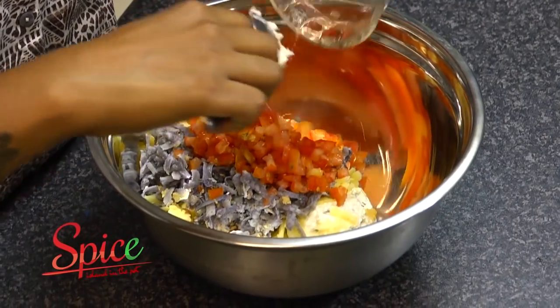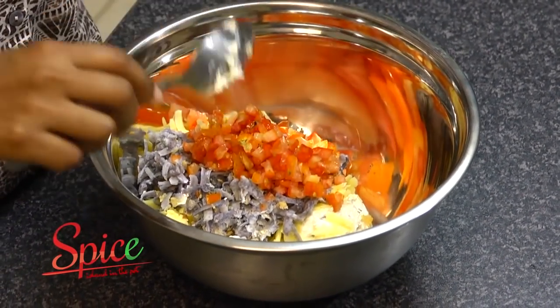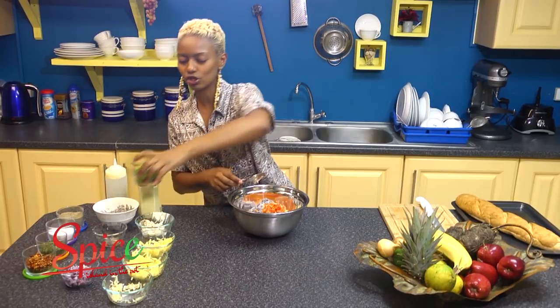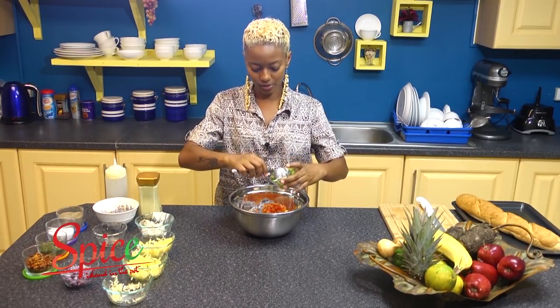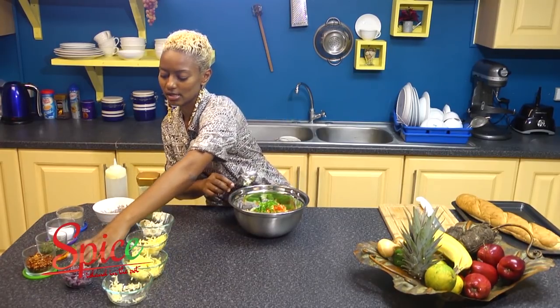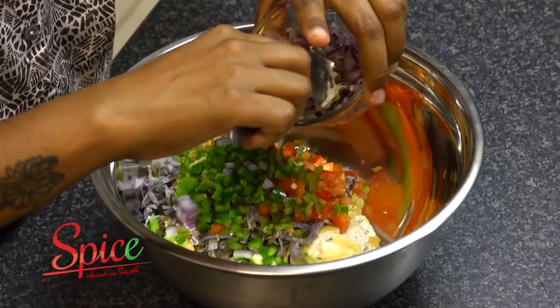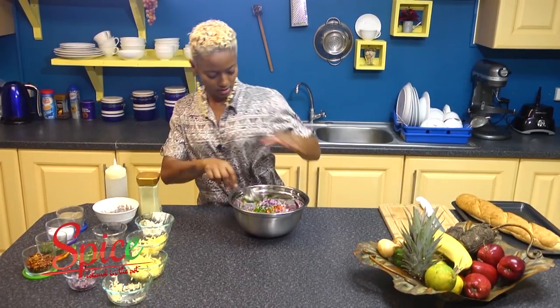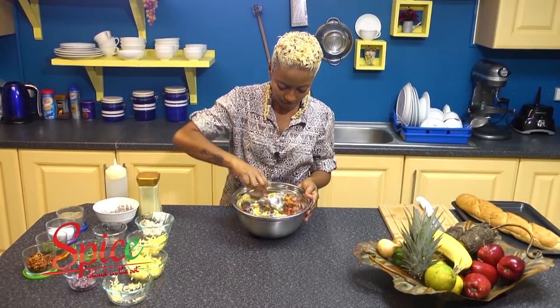Tomatoes. I took the seeds out and cut them really small, because when you're doing hors d'oeuvres, everything has to be really nice and small because you want it to be bite-sized and you don't want it falling off of anything or being too big. So a little green with the bell peppers. A little sweet and tangy with the red onions. Here we go. I'm going to start the mix here.